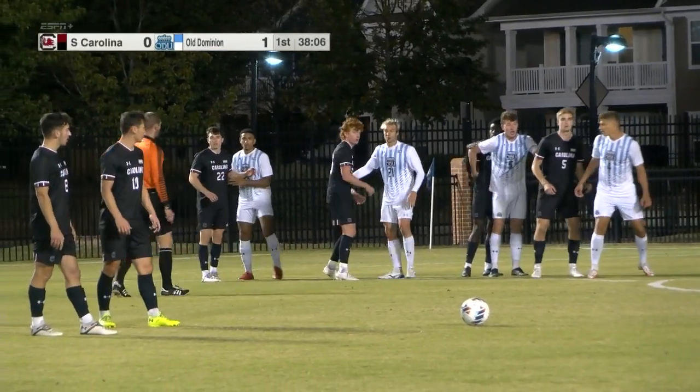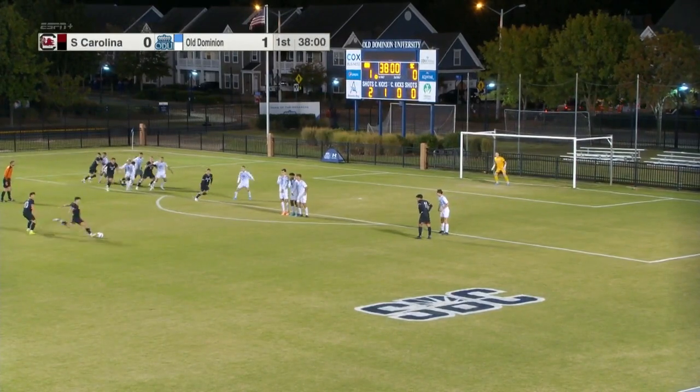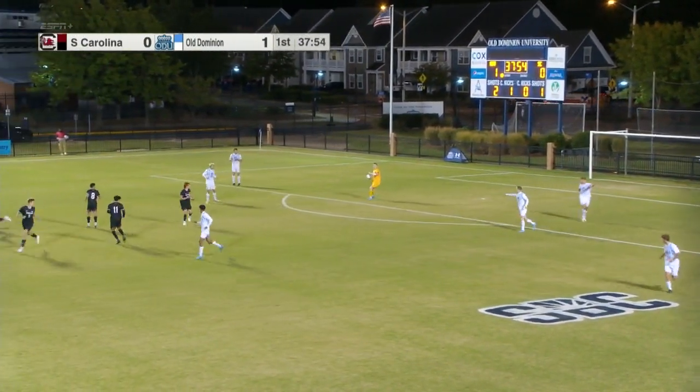See who is going to take this. Deckel Dax is there. Here's the shot right at Statham, and no problem. Not really much of a challenge. Barely had to move.